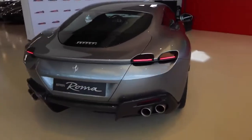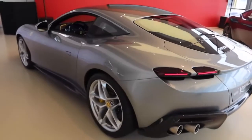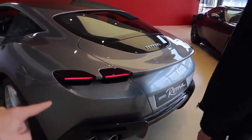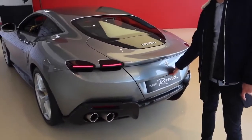Now, this is a completely new model, a GT to sit between the Portofino and the 488. A little bit towards the GT cruiser style there. Exactly, it's a long distance cruiser. It's very, very pretty in the flesh, and they've done a fantastic job with the design, but it's completely redesigned. So new rear light, the exhausts are classic Ferrari, but it's got this very sweeping rear, quite Aston Grand Tourer-like, but with a Ferrari touch.